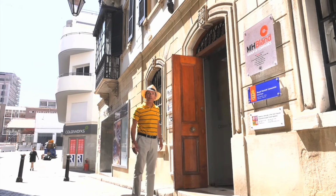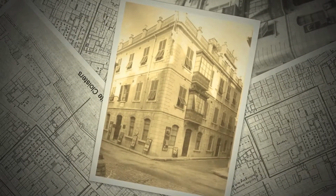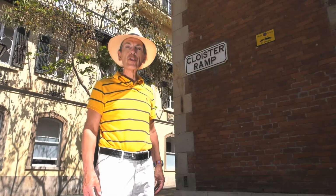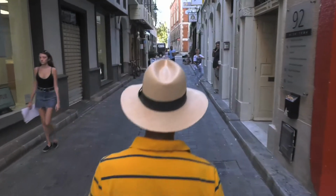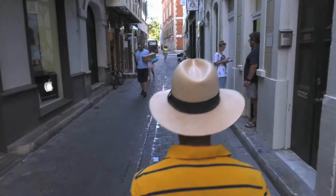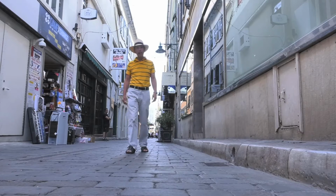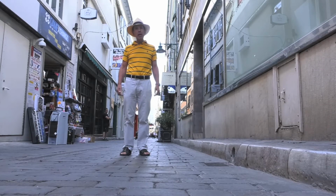The Mercedarian convent gave its name to this imposing house that was built in 1899, Cloister Building. It also gave its name to this short lane, Cloister Ramp. With the arrival of the British in the early 18th century, the Mercedarian church and the convent were abandoned by the friars. They then became offices for the Admiralty and accommodation for the clerks.